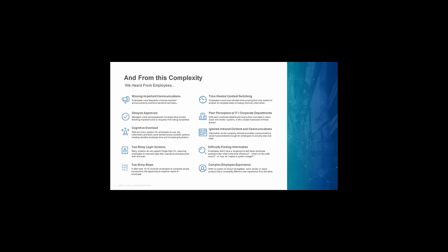There were just too many things kind of coming at them, too many login screens, and even for the systems that had single sign-on, there were just too many steps in your typical enterprise system to get anything done. So just to look up your vacation balance was 12 steps. And it took a minute and a half. It's almost like you needed a vacation to take a break from what it takes to actually look up your vacation balance. Employees would say they feel like they're wasting time context switching from system to system.